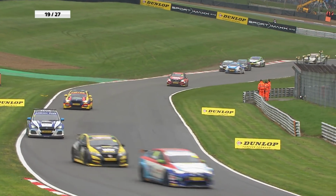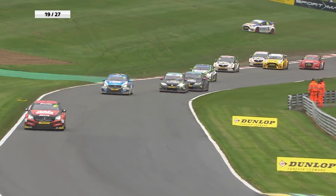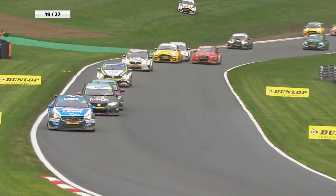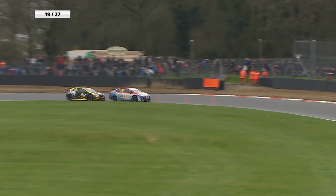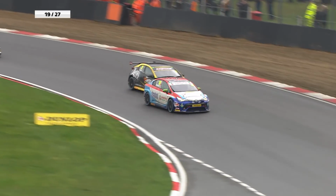The leaders are all concertinaing up because look, Ash Sutton's up to third. Jordan's tyres are going off. He's fourth. Tordoff's off the road in the background. Moffat's going to win this race. I'll tell you now, Moffat is going to win this race, if he keeps his head. He's got plenty of laps.